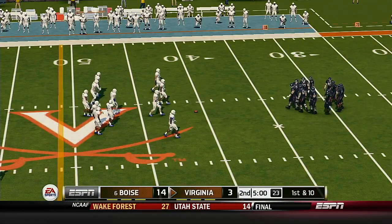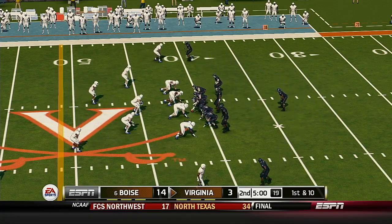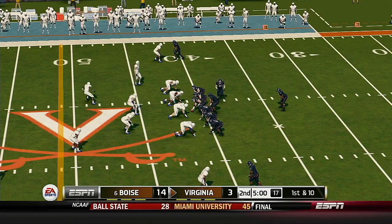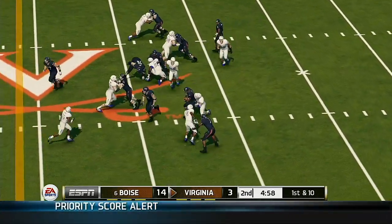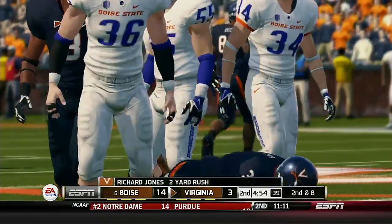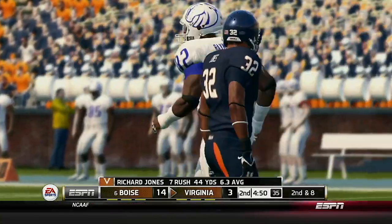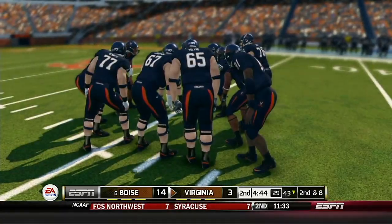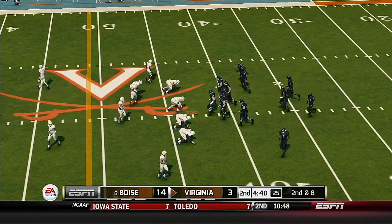And we're back for more action here in quarter number two. He fights forward to about the 43. That's a gain of two on the play. That makes it second and eight. It's second down, eight to go. Ball on their own 43.